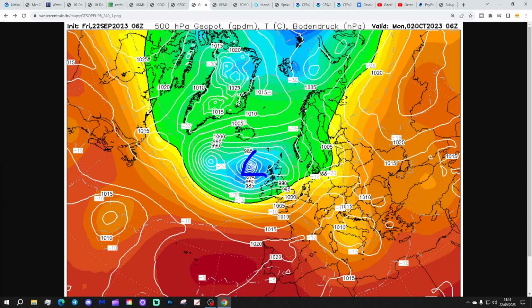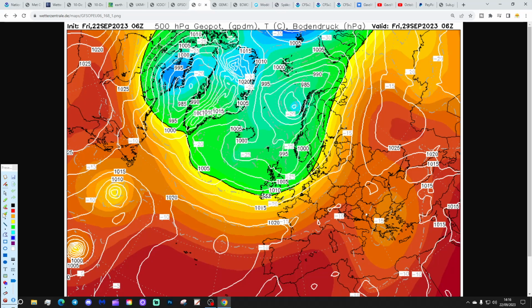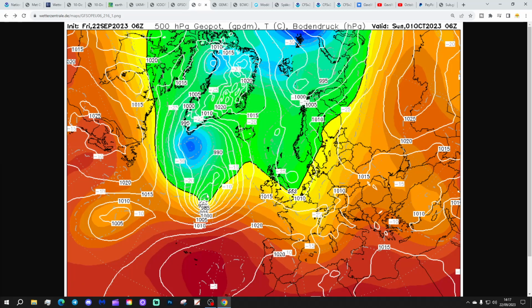this low just here is the remains of disturbance 1 at day 10 on Monday the 2nd of October. So you can actually follow that back. If we go backwards a couple of steps, there's disturbance 1 just there on Friday 29th of September. There's disturbance 1 just there on Saturday the 30th of September. And instead of building up a ridge, the 6Z GFS run just brings disturbance 1 into the jet stream, position just there. Of course, it's a post-tropical storm or hurricane by this point.